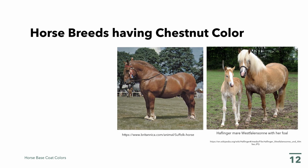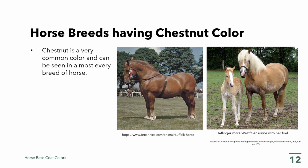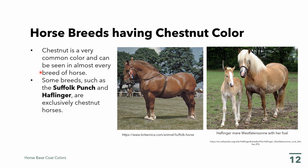Breeds of horses having a chestnut color. The chestnut is considered to be a very common color and can be seen in almost every breed of horse. Examples of some breeds of horse having a chestnut color include the Suffolk Punch and the Haflinger. These two are considered to be exclusively chestnut horses. So this is the Suffolk horse and the Haflinger horse. They are considered to be exclusively chestnut.